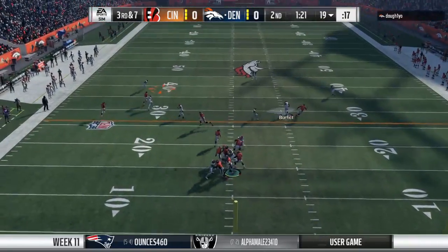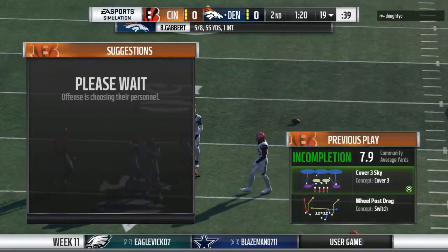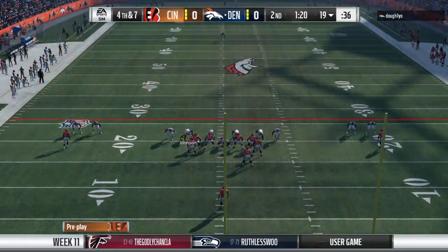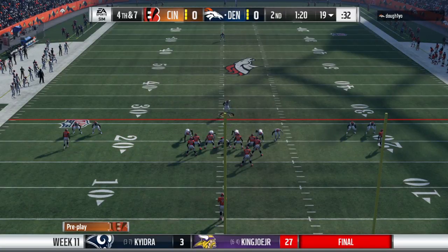Out of the gun, Gabbert. And that is incomplete. I tell you, Brandon, this defense is playing with some confidence. Haven't allowed a point yet. Flying to the football. I'm telling you, it's almost 11 to the ball on every snap. Another nice job there to force an incompletion.